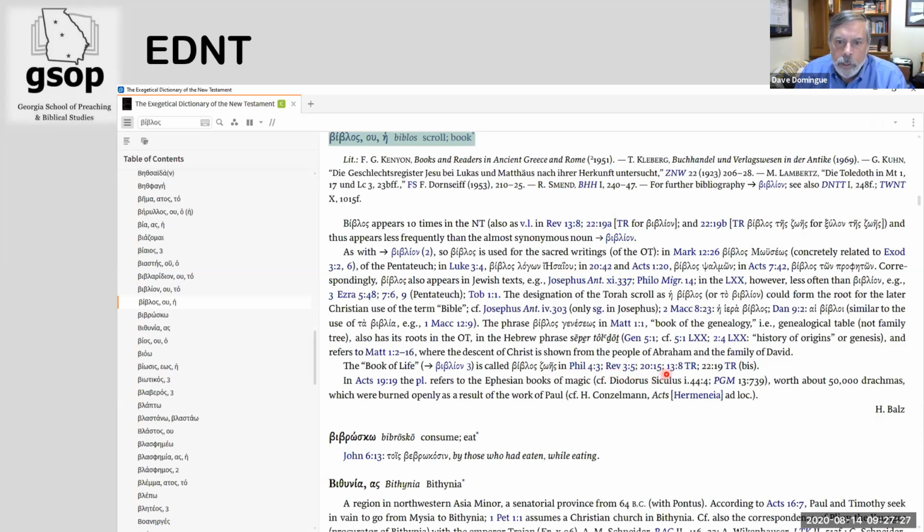So the Book of Life is called Biblios Zoes, and Philippians 4 verse 3, or Revelation 3 verse 5, 20 verse 15, and then we already saw in BDAG, Acts 19 verse 19, the plural refers to the Ephesian books of magic, and they give some references that are secular, worth about 50,000 drachmas, which were burned openly, and so forth. So there's a little more background and depth, and the Exegetical Dictionary of the New Testament gives a little more historic and theological perspective, in some cases more than others.